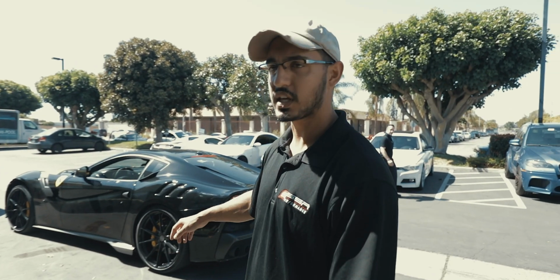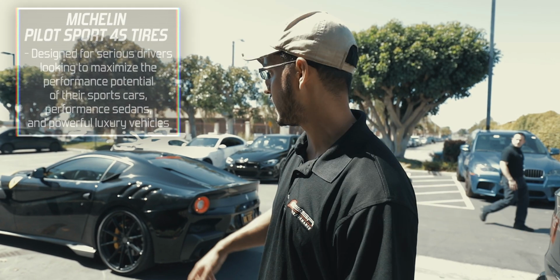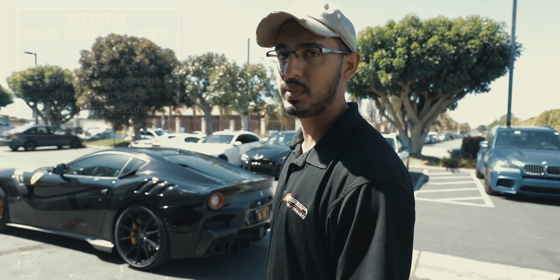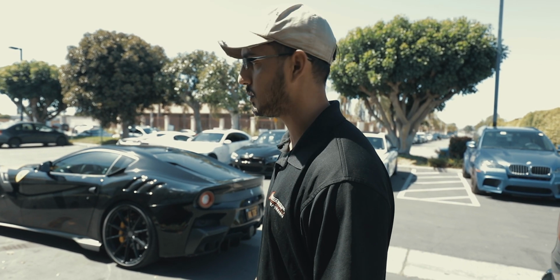Alright guys, so the car just came back from getting the Michelin PS 4S's installed, as well as the 4-wheel alignment. So this one should be ready for detail and then ready to get picked up.